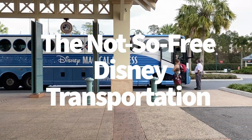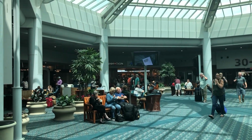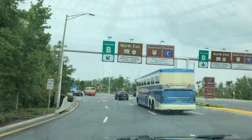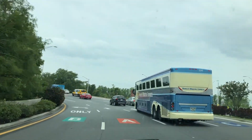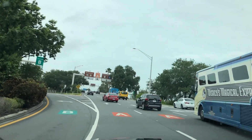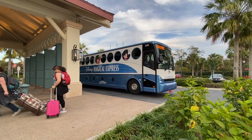Okay, you know what we haven't talked about in a good long while? How to get from Orlando International Airport to the Disney World bubble. Spoiler alert, it costs you. Back in the days of yore, aka literally not even 5 years ago, Disney used to have complimentary transportation, Disney's Magical Express, that would take guests from MCO and to your Disney World resort for no extra charge.